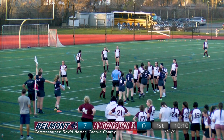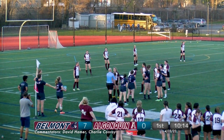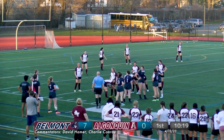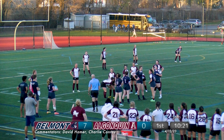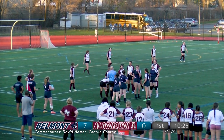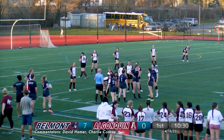Yep. And this is a line out to Belmont. We saw there the Algonquin player put their foot into touch, so it doesn't really matter what happens to the ball. The ball can be way inside the line, but if a player who is holding the ball touches that line, then it's a line out, a throw in to Belmont.